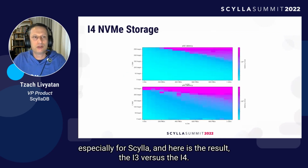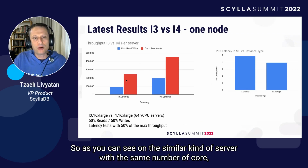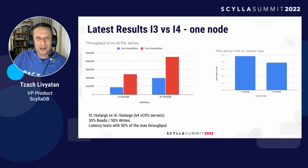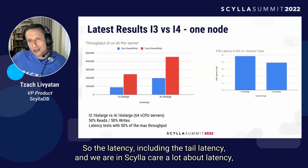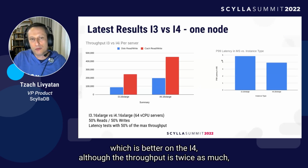And here is the result, the i3 versus the i4. As you can see, on a similar kind of server with the same number of cores, we get more than twice the throughput on the i4, which is better than we expected, maybe better than Ken expected as well. More than twice the throughput on a similar machine with better latency. That includes the tail latency, and at Scylla we care a lot about tail latency. So what you see here is actually the P99, the 99th percentile of latency, which is better on the i4, although the throughput is twice as much.